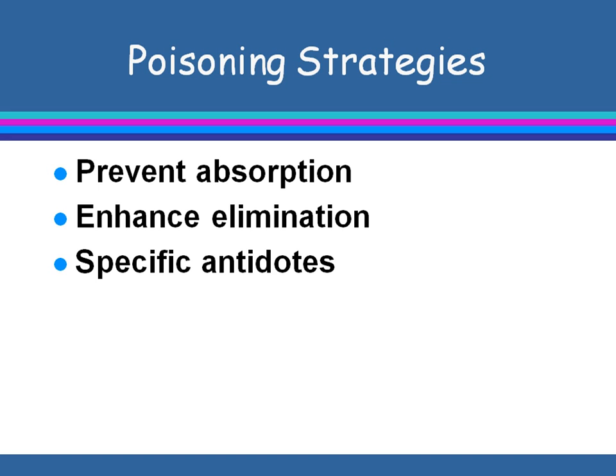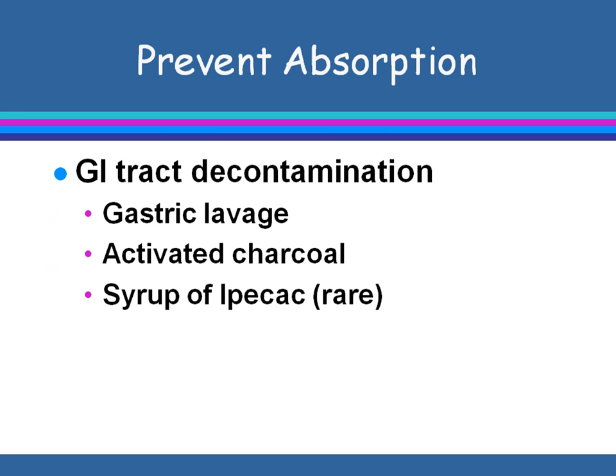So the goal, right? So prevent the absorption, enhance the elimination, or we have specific antidotes so that we kind of know what they are. All right. So prevent the absorption. You guys kind of mentioned that, right? So gastric lavage. How beneficial is that? Does it actually get everything out? No. So in fact, kind of what's the problem?